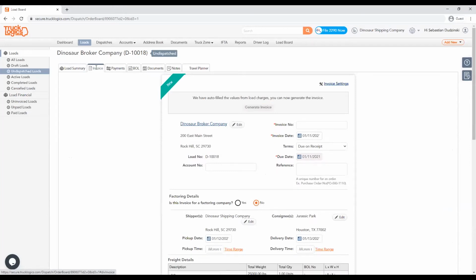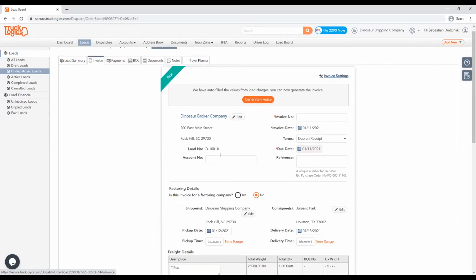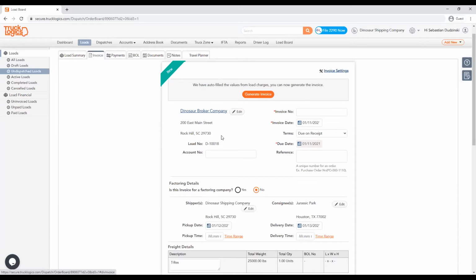You'll notice a couple things right off the bat. One, we give you a pre-formatted message up at the top of the invoice to let you know that you don't have to retype everything. All of the information that you entered as part of the load creation process will automatically be carried over to your invoice. There are a few data points that will need to be filled in by hand. However, everything that you've already done, you do not have to do again, including selecting who the broker or customer is that will receive this invoice. If you had typed in an account number or a reference number, we're going to put in a reference number here just to serve the most number of people.